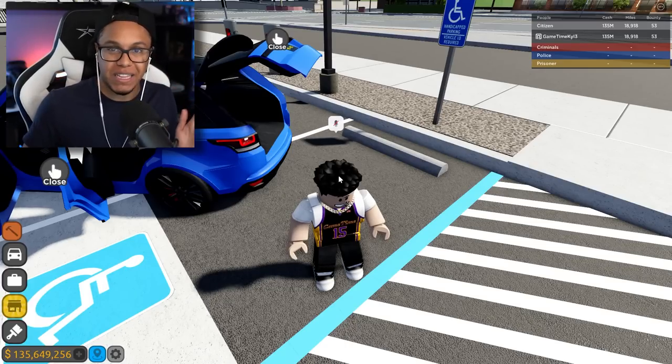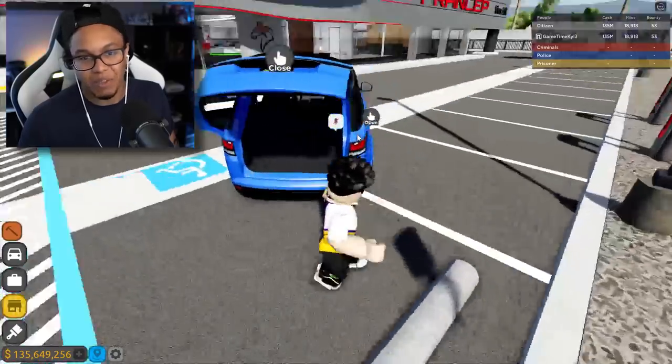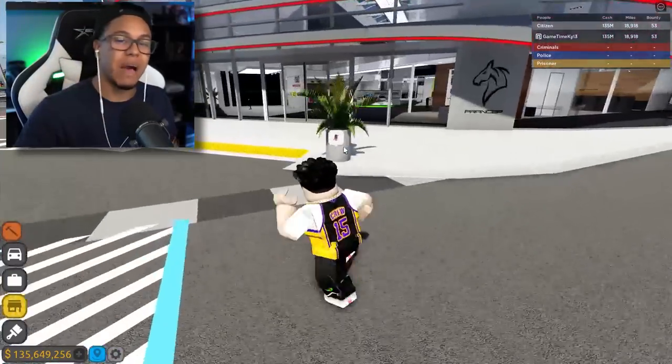That you can't beat that. And then you got the big body, wide body Urus. This could be easily number three. Easily. Can you sit in the back? You can't sit in the trunk, but let's go see how much this bad boy costs.